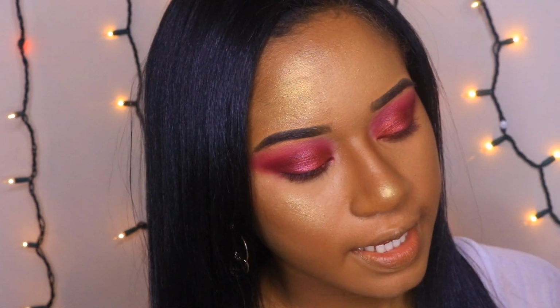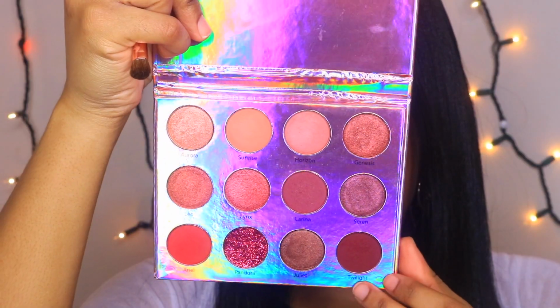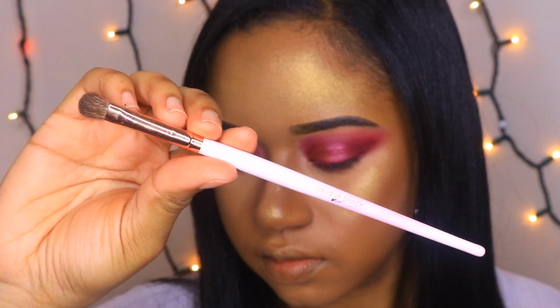Okay, so I have my face makeup on, and I'm just going to go into my lower lash line color. I am going to take the shade Twilight again in the palette, and I'm just going to smoke that out under my lower lashes. I'm just going to take a Makeup Shack T49 brush.